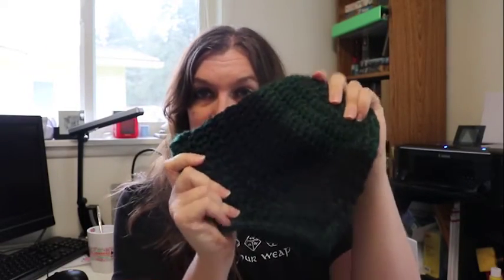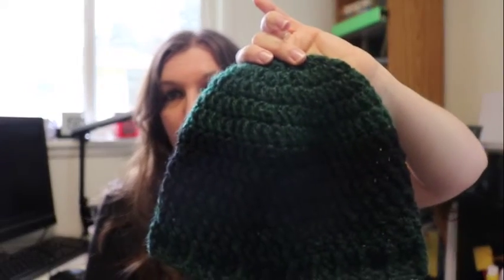So this is Scarfie, which is a wool acrylic blend. And I did this with a K-hook because this is a bulky 5-weight yarn. I want to say it took me maybe an hour and a half, something like that.